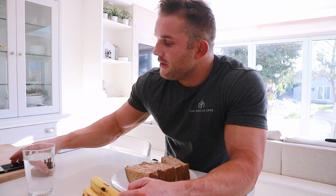Right, so it's now time for another meal. So this one is usually his pre-workout meal. This is going to be my pre-workout meal, but I'm not going to train straight away. So the time is now 2 o'clock. So I'm going to eat this, go and walk to pick the kids up from school in about an hour, come back home, hopefully the food's digested, then I'm going to train.